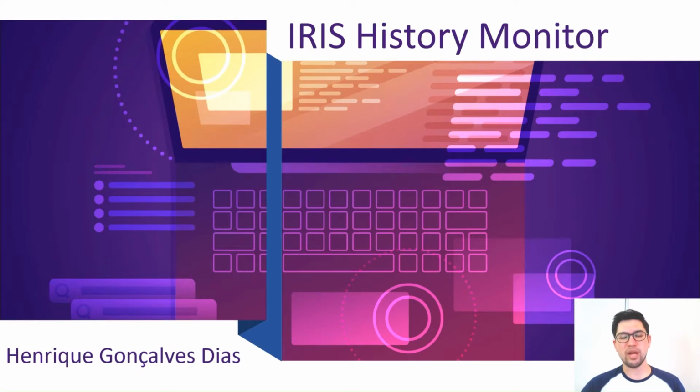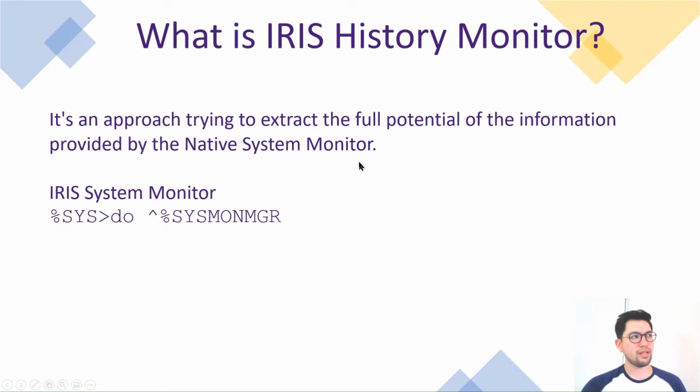IRIS provides an incredible feature that you need to activate to take advantage of the information generated from it. And what is IRIS History Monitor? IRIS History Monitor is my personal approach to trying to extract the full potential of the information provided by the native system monitor. Although the information provided is very detailed, you need to look through a few SQL queries to find out what is useful for you or not. The IRIS History Monitor came to fill the gap and provide the desired information visually, improving the user experience.